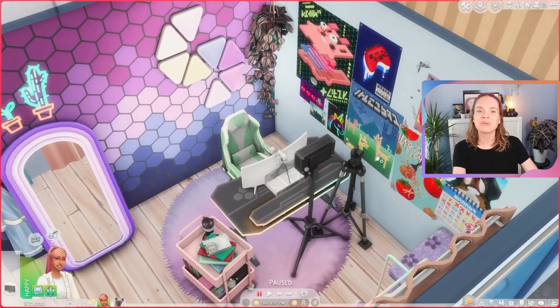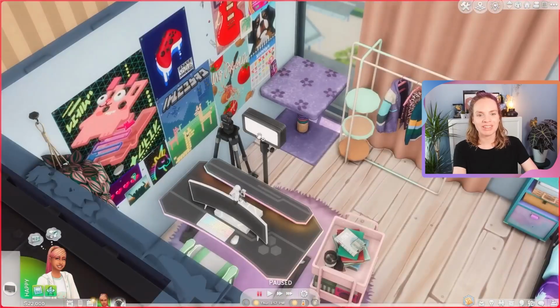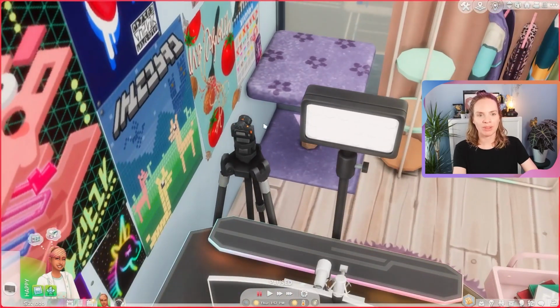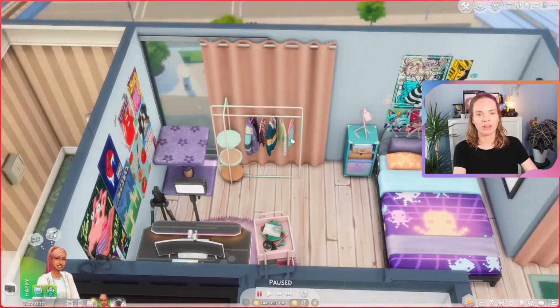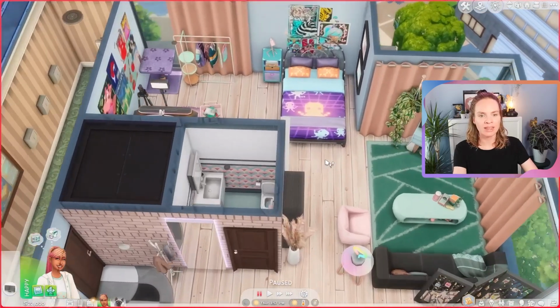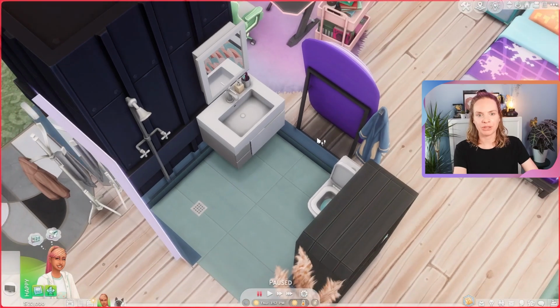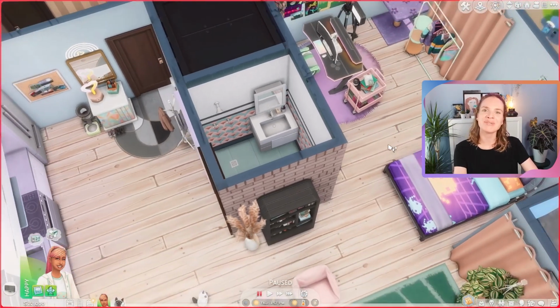And then here we have the streamer area with the cool desk and the beautiful computer. And I placed one of these lights from the Mosquito Stuff pack, which I felt like was very realistic. And here we have a tripod with a camera, cat cam situation, really cute. And then here we have a clothing rack, and yeah, that's it. And then of course we have the bathroom, which is really small, just a walk-through shower from Discovery University, and then a toilet and a sink. And yeah, that is basically it for this apartment.